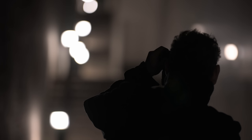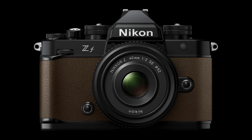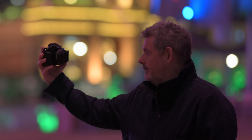And for the first time in a Nikon Z camera, we have pixel shift, giving you almost 100 megapixel files. All of this and more in this extraordinarily exciting new camera from Nikon with a flip-out screen. OMG. Vloggers, you need this.